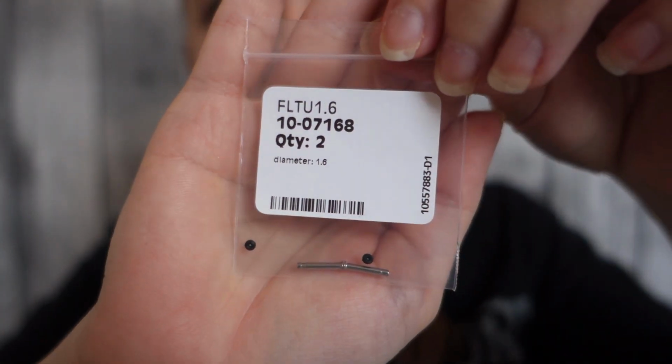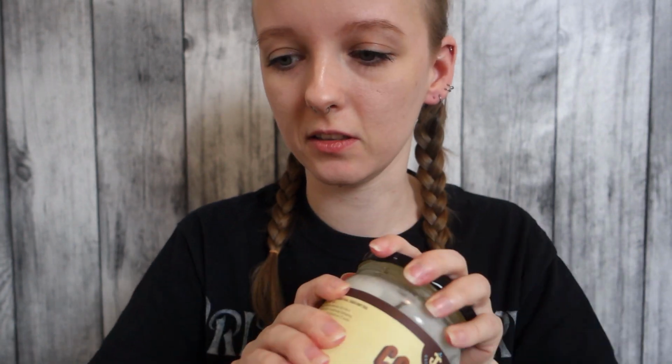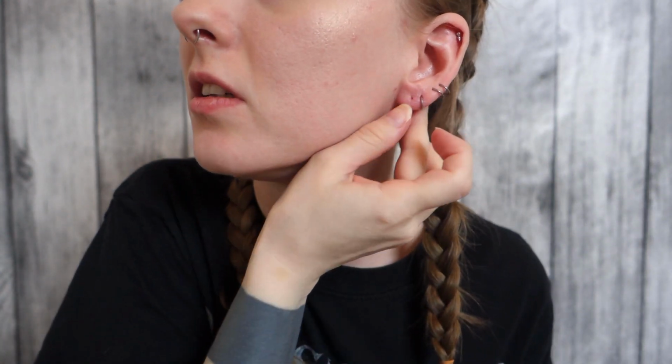Then I need my new tunnels. Here they are. And they are so tiny, they kind of just look like studs. They do come with O-rings, but I'm not sure if I can bother putting those on. It's so small. And then I have some coconut oil to lube it up with. I'll put some on my ear and on the taper.